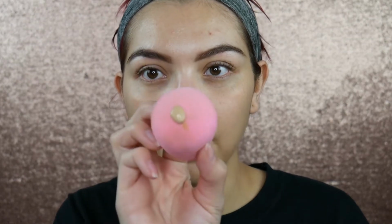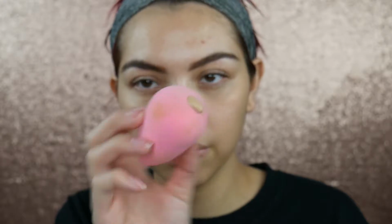So I'm just going to pump some onto my Beauty Blender. It always takes forever for the first pump. Okay. I put about that much. So the color does seem okay, but I did hear that this oxidizes just because it does have SPF. Oh yeah, I didn't even tell you guys that. It has SPF 15 in it.